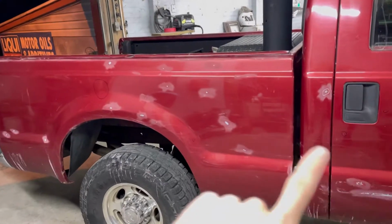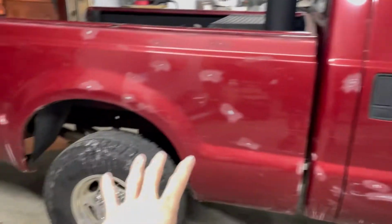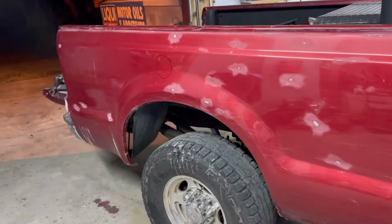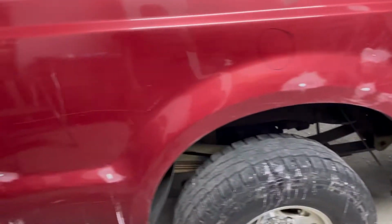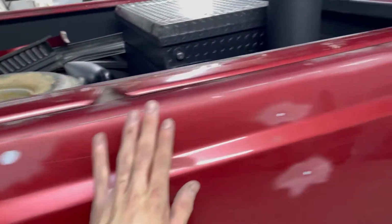So, kind of giving an overview of the truck in its current state. There's a ton of chips everywhere. I don't know what the deal was. I don't know if the guy had like 24 by 14s on this thing at one point. It slung rocks everywhere when he drove down the gravel road. Whatever the case may be, there are rock chips literally everywhere on the truck.